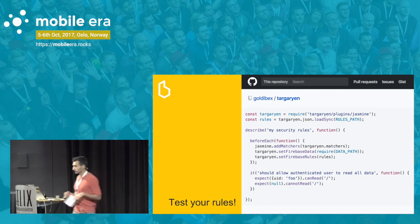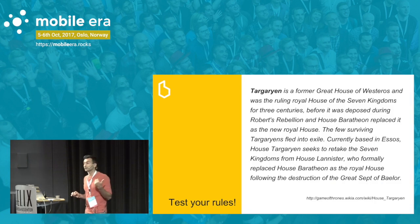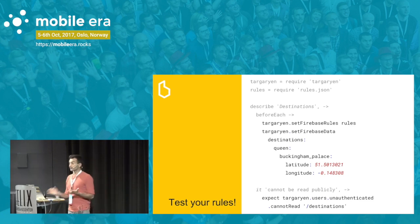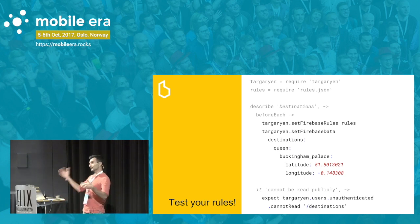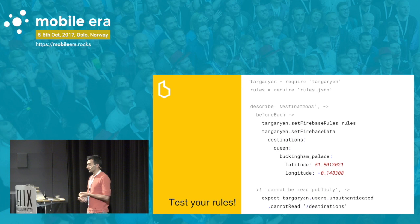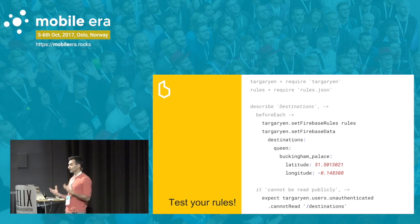There is this library called Targaryen, which if you're a Game of Thrones fan, you might have heard of before. There's actually a whole Game of Thrones wiki. I don't know if you knew that, but there's a whole wiki dedicated just to Game of Thrones. Anyway, Targaryen's really cool. It's an open source library that understands security rules and allows you to write tests against them, to say, given this data and this set of rules, can I read this data? Can I write this data? It tells you yes or no, and then you can write tests with Jasmine or Chai, which are JavaScript testing frameworks for Node.